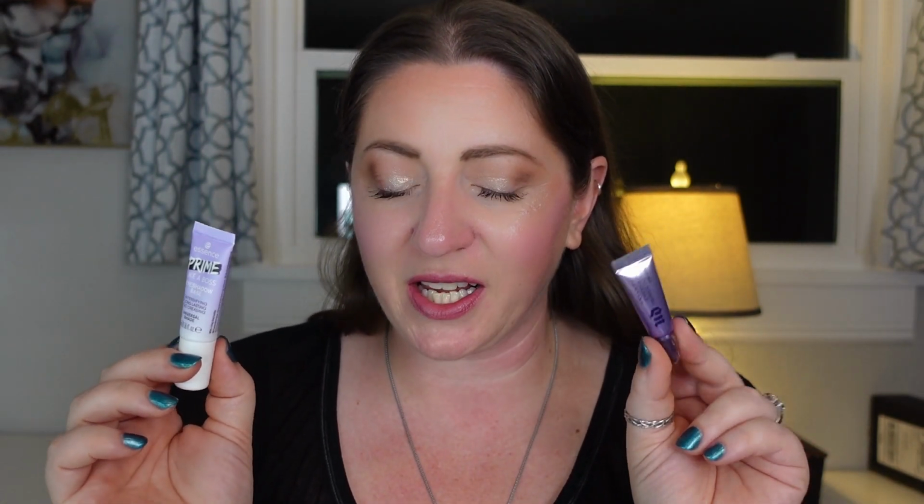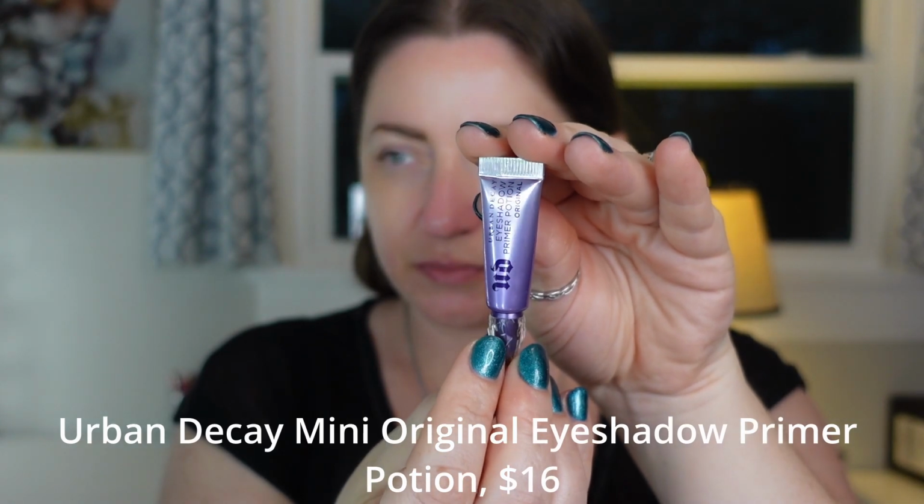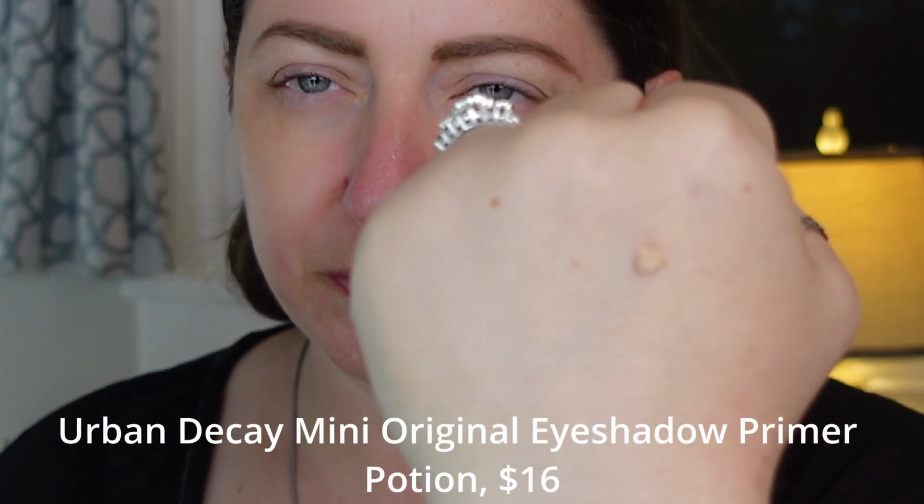But I actually bought an Essence primer recently and didn't realize again that it was probably a dupe that was very intentional. This was the Prime Like a Boss eyeshadow base. They're both in purple packaging. The Urban Decay one is actually one of my favorite eyeshadow primers for like a barely there, very silicone-y, very soft, almost like a cream to powder formula that actually doesn't make my eyeshadows skip, and it doesn't provide too much coverage. So this one from Essence is very, very similar.